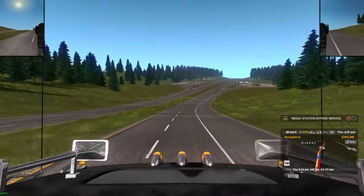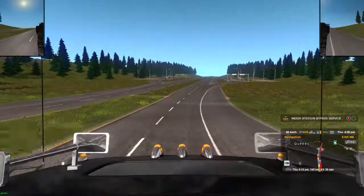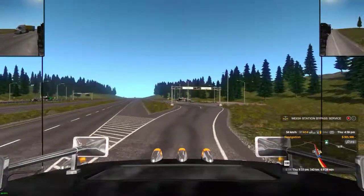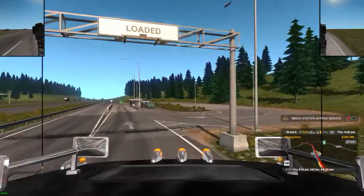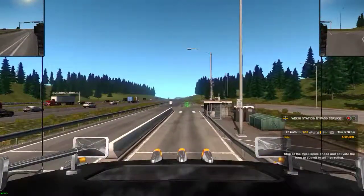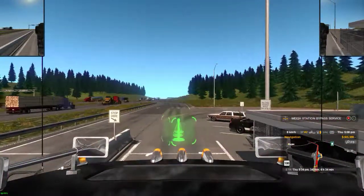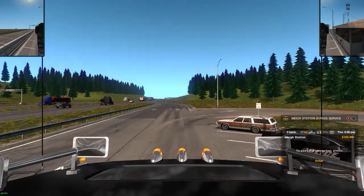Weigh station. Oh, that means we can't bypass. Little red light means... This time go in. Which happens with regular trucks. They don't always get pulled in. I'm not sure what the rule is. Stop here. You mean here?